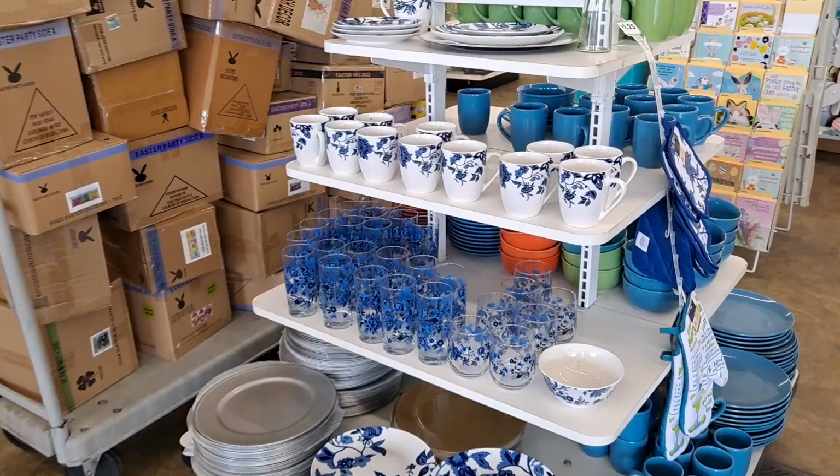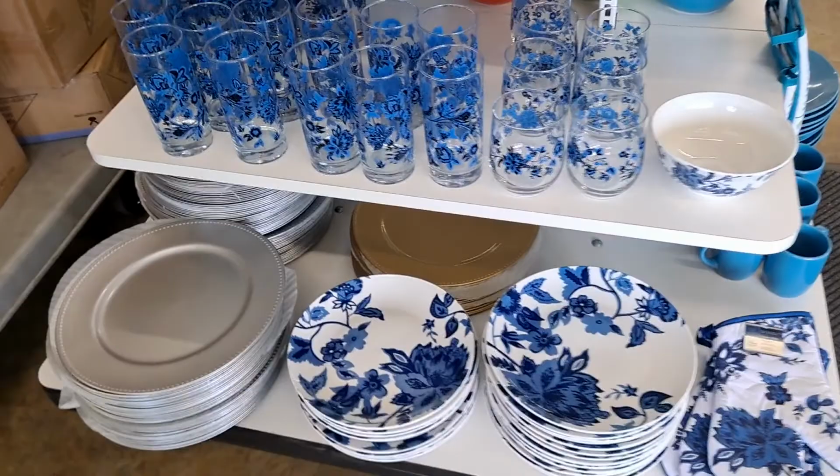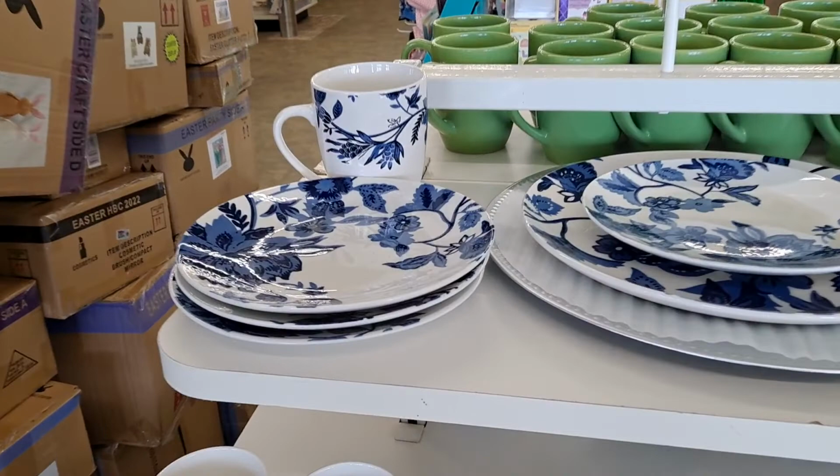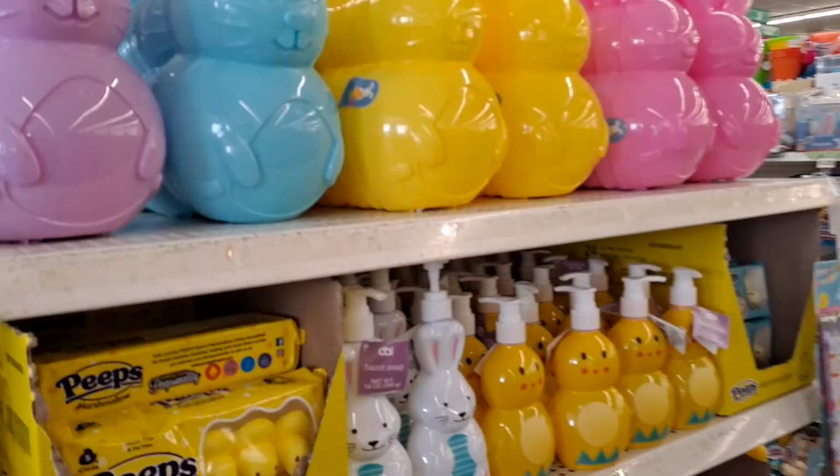They have plenty of my beautiful blue floral. I love how that looks. Very elegant. Plenty of the plates. Not a whole lot of the dessert or salad plates. They seem to have plenty of the dinner plates. Love it. Let me see.